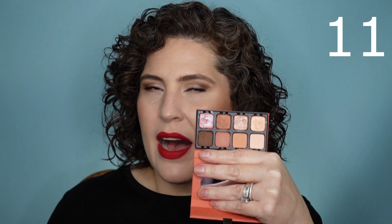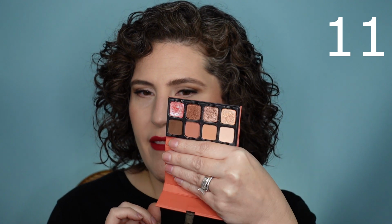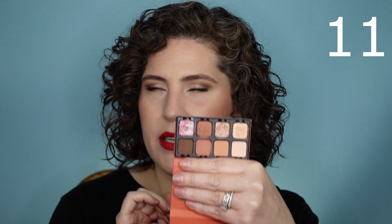I love the way that this looks on my eyes. I feel like this one and the Midsummer that have the duochromes on the end are just so much fun. I wish that there were more duochrome shades in Viseart palettes. I don't have that many of them, but the mattes in here blend like a dream. The metallics are fantastic. And the reason that I really love Viseart is the lazy gal in me cannot make the time or energy to put on an eye primer. You don't have to with these.